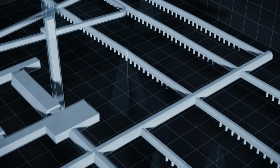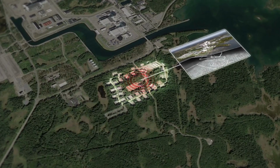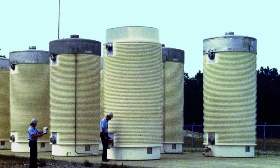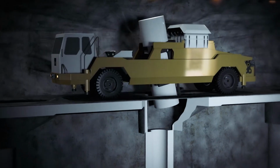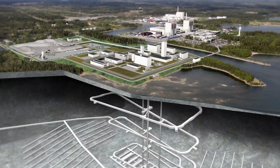Imagine being asked to build a storage box so secure it has to outlive the pyramids, the internet, and probably humanity itself. Oh, and it's holding radioactive waste that glows with regret for 100,000 years. No pressure. Well, Sweden took one look at that challenge and said, "Hold my lingonberry juice."